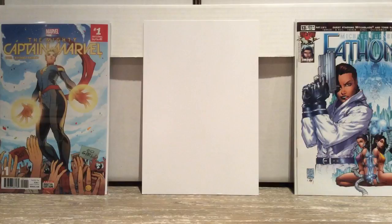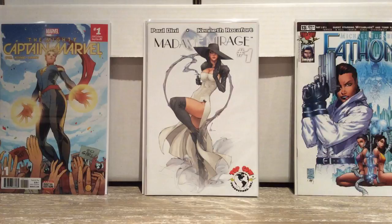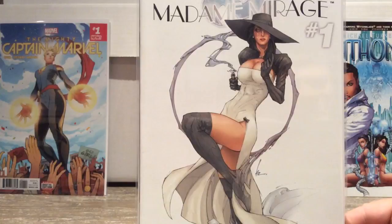What else do we got here? I'm not even sure who the cover artist is on this, but I always loved this cover. Madame Mirage number 1. Paul Dini and Kenneth Rocafort. Is this a Rocafort cover? I'm not sure. It's from Top Cow. It is absolutely stunning. Just kind of a beautiful cover. Well done. I love how the smoke from the gun is framing her as if she's sitting on a hoop. Just absolutely terrific.